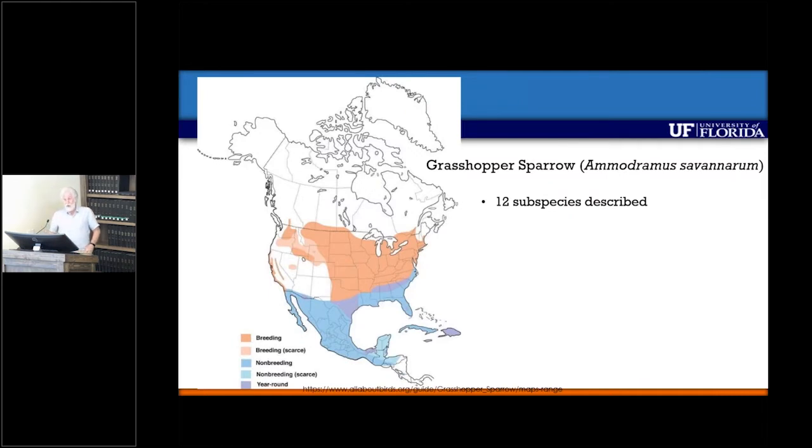So I want to talk about the grasshopper sparrow in a little bit of a broader perspective initially. So the grasshopper sparrow is an endangered subspecies, one of 12 of the fairly widely distributed grasshopper sparrow. So there are 4 subspecies in North America, one of which is the Florida grasshopper sparrow. And you can see it's endemic to Florida. It is non-migratory, whereas many of the others are migratory, but not all of them.